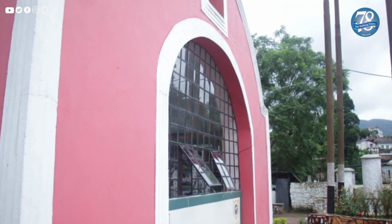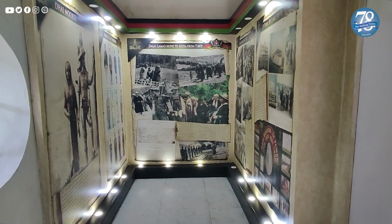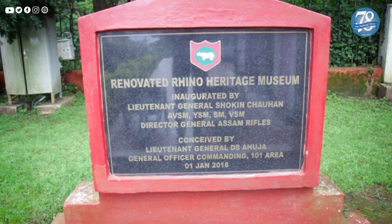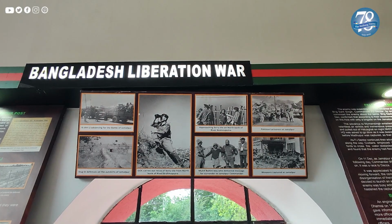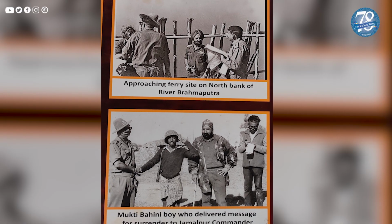After independence, this building was left unused until 1998-99 when it was given a new lease of life in the form of a museum. It is now a prominent landmark showcasing the valiant history of the 101 area, the first army formation to reach Dhaka during the 1971 Bangladesh Liberation War.